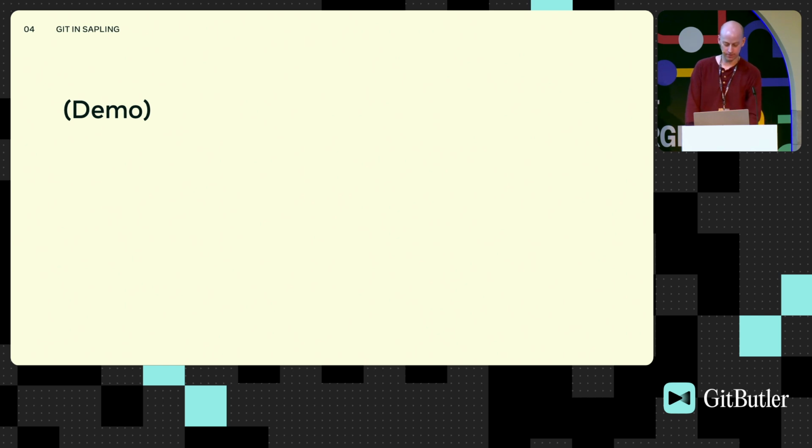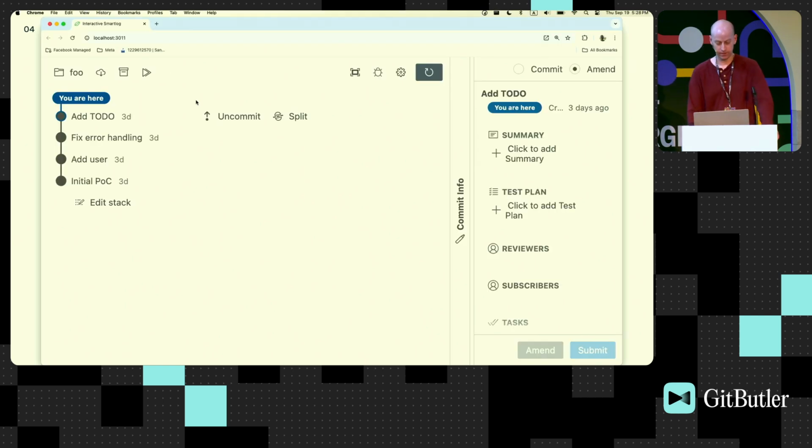Okay, demo. Good thing I put that slide, I would have forgot. Okay. So now I'm going to demo the interactive smartlog GUI that comes with Sapling. Currently, I'm using it in the browser. It also runs as a standalone app and as a VS Code extension.